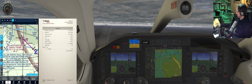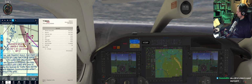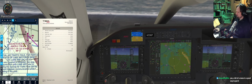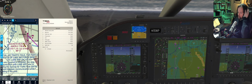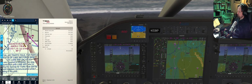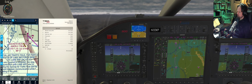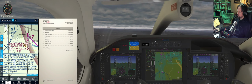Right, Buckeye is at CTAF 122.907. It's a right pattern for 17, but I'm not going to go 17. I'm going to go 35. Let's set this to OBS and turn the course to 350. Bit of a mess, in a good way, but yeah, well, also there's the landing bit. Ground loops and all. 122.907. 975. Set. Okay, good.